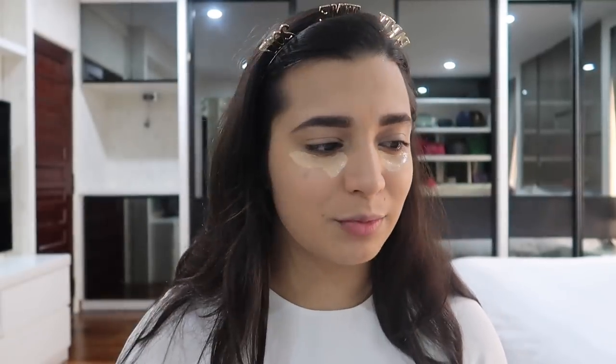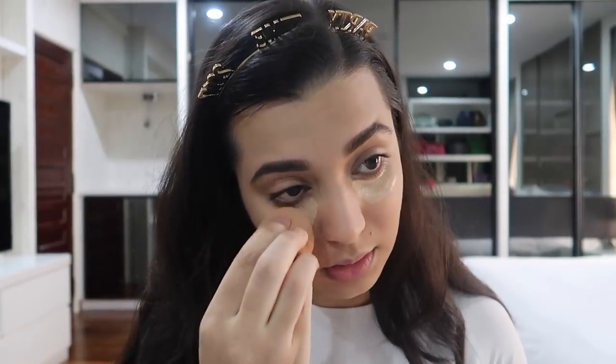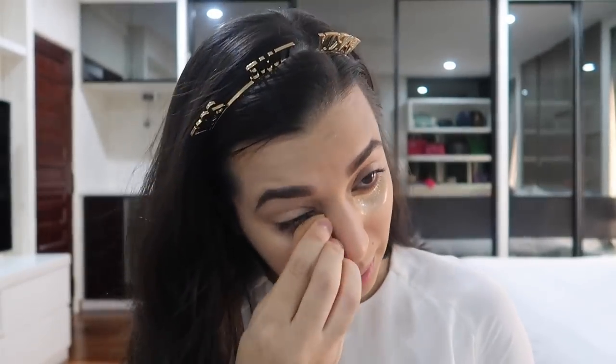Look at how easily that applied. It is so cooling on my eye for some reason. You know when concealer is really, really thick, it doesn't feel nice on your skin, because it's just like, why am I doing this to my eyes? It feels like you're just creating more bags and hiding them. But I feel like this makes it so easy because the formula is so light. It feels like a whipped formula or something like that. So freaking nice. I like it.